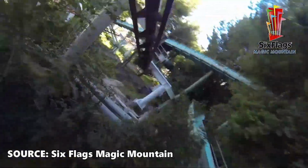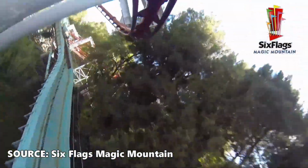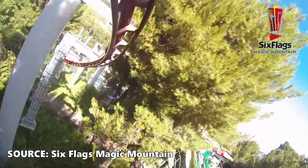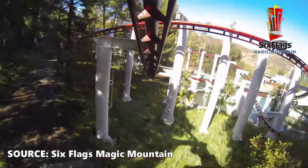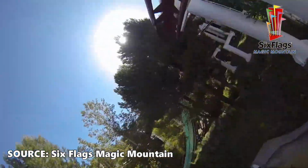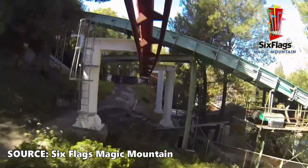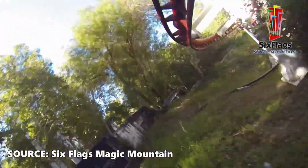Starting near the top of the mountain, the ride dives and weaves alongside the mountain before coming to the bottom of the hill over by Jetstream. Ninja also interacts well with the scenery. There are plenty of moments when the ride is picking up speed that I felt like I might collide with a tree or something, which actually did happen, but that's a story for another time.